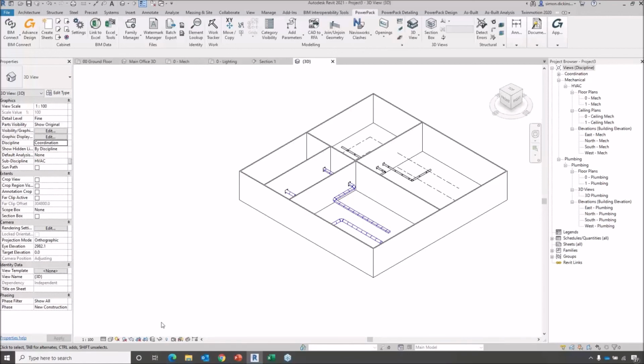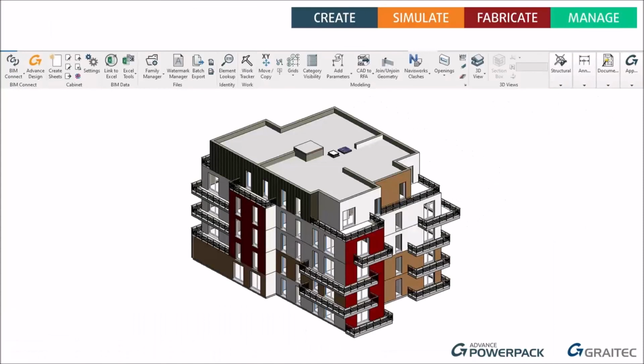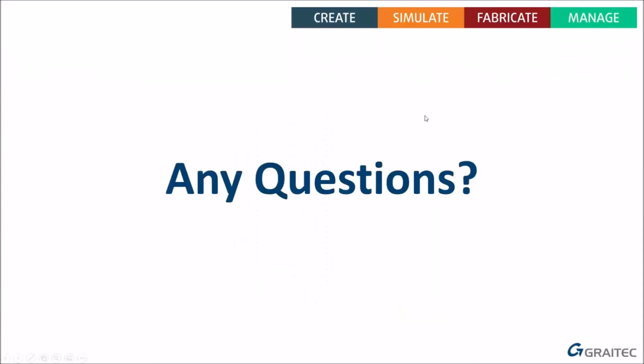So there's some great productivity tools in there for mechanical, electrical and plumbing guys, just to help to optimize your workflows. If anybody's got any questions, feel free to drop them into the question dialog box. I'll give you a couple of minutes just to write any questions that you may have.